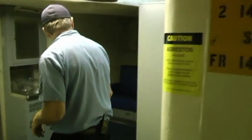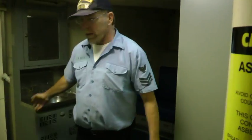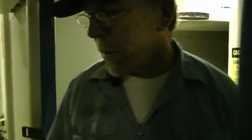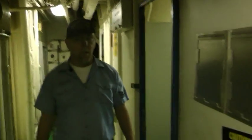This would be a typical stateroom for a command level officer. It has one bed in it, has carpet, a sink. So this would be a one-man commander's office. We're going to be up to the XO's office here real soon. So let's take a walk forward.